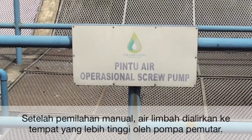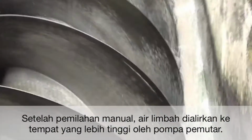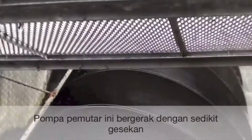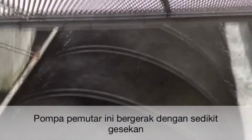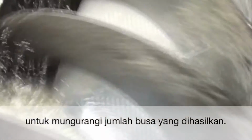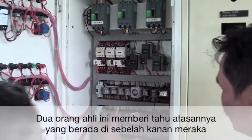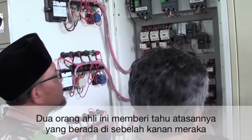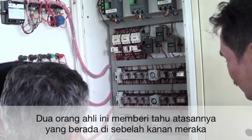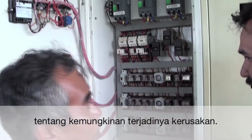After the manual screening, the wastewater is pumped to a higher elevation by so-called screw pumps. These screw pumps operate with minimum turbulence, which eliminates the development of foam. These 2 intelligent men are informing the boss on the right of any malfunctions.